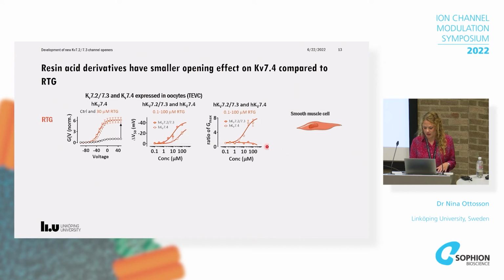But in contrast, it actually induces a very large increase of the maximum conductance. So most probably because these channels, they are flickering a lot. And so thereby, when it's stabilizing it in the open state, this will have a huge effect on the maximum conductance. So already at the therapeutic concentration, it's actually more than a twofold increase of the maximum conductance by retigabine. So this is why we think it had such an undesired effect on the smooth muscle cells in, for example, the bladder, causing these urinary problems.